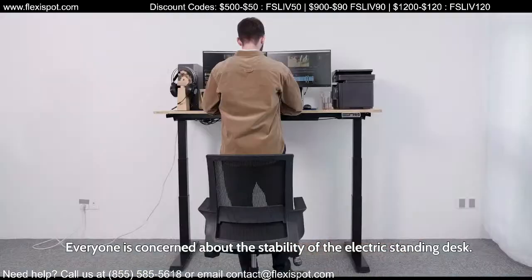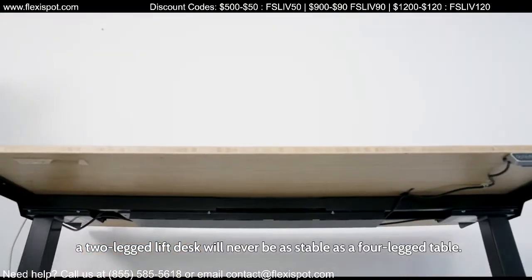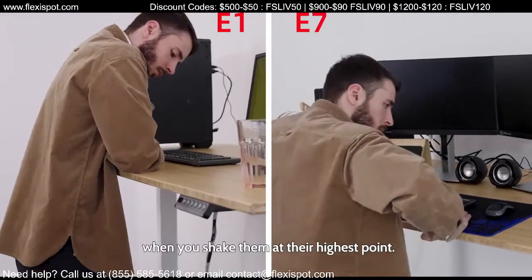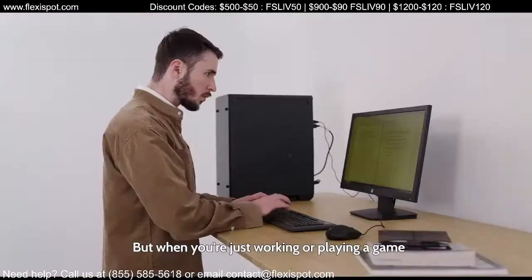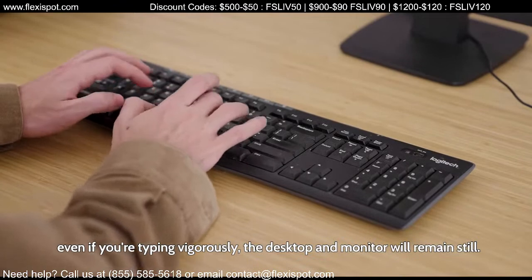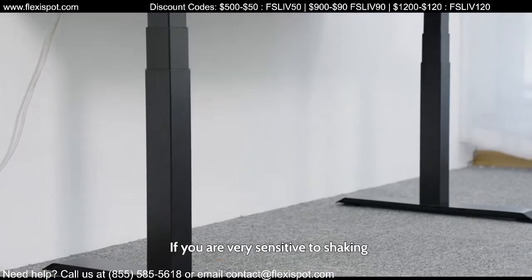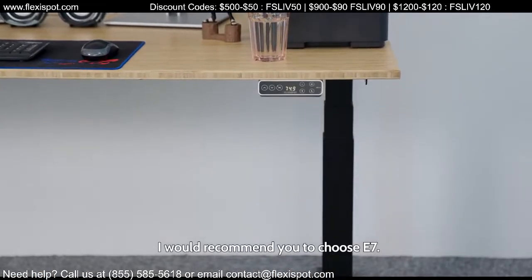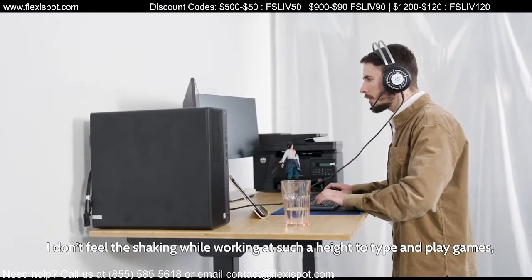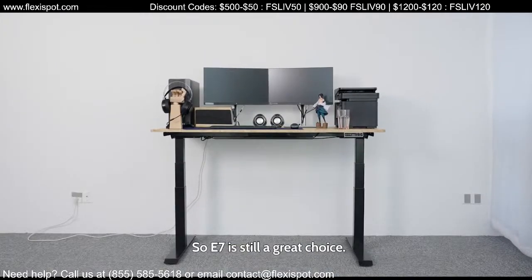Everyone is concerned about the stability of the electric standing desk. To be honest, a two-leg lift desk will never be as stable as a four-leg table. And both E1 and E7 will wobble a bit when you shake them at their highest point. But when you are just walking or playing a game, even if you are typing vigorously, the desktop and monitor will remain still. If you are very sensitive to shaking, I would recommend you to choose E7. From my experience, I don't feel the shaking while walking at such a height to type and play games. So E7 is still a great choice.